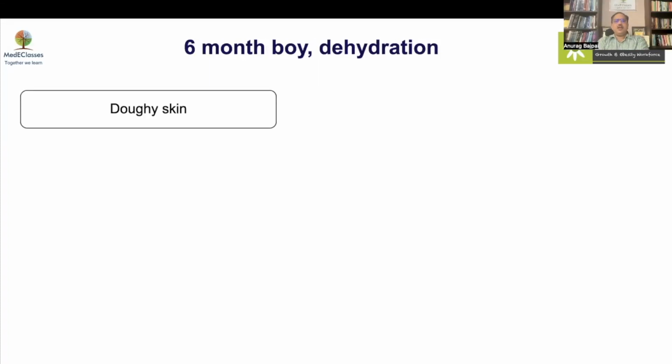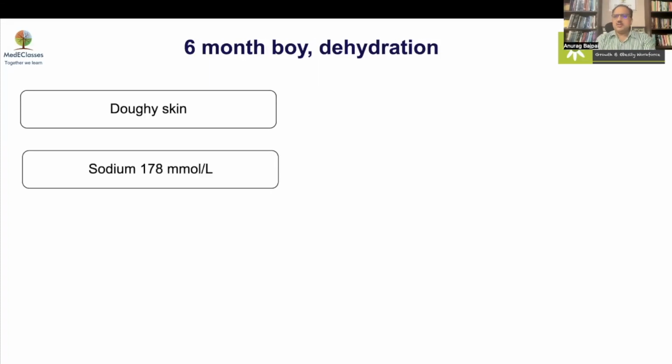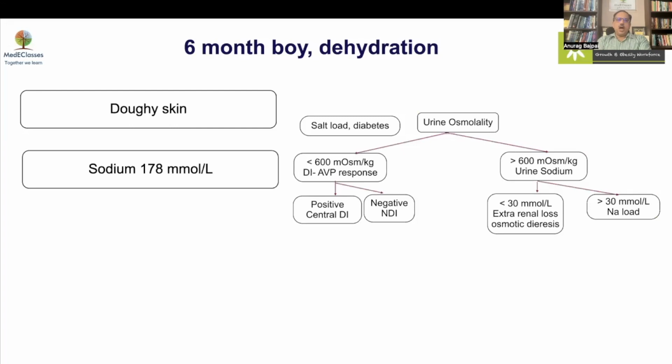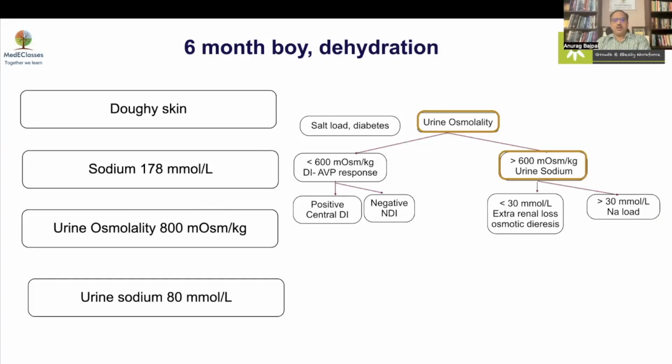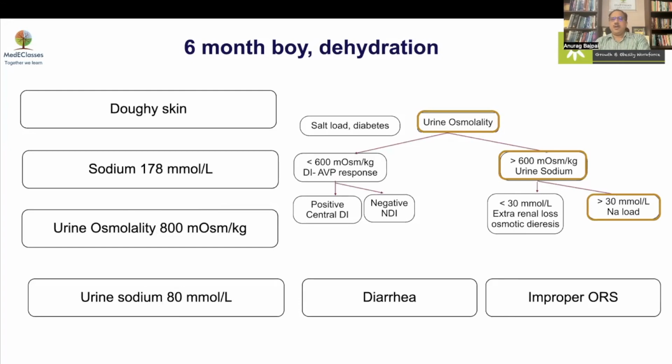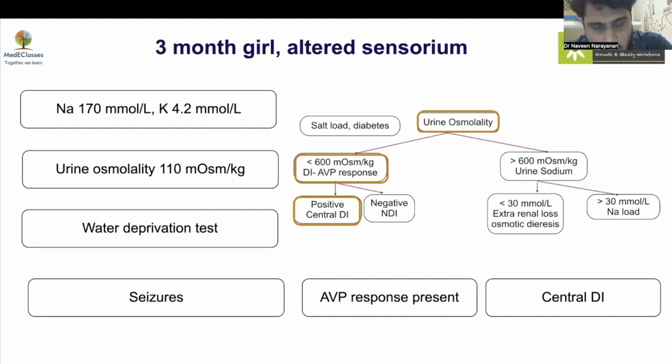A 6-month-old boy with dehydration, doughy skin, we already discussed this, sodium 178. So now we have hypernatremia. The next question is, what is the urinary osmolality? Urinary osmolality here is high. So we look at urinary sodium, which is also high, which basically means a sodium load. What was found here was that there was diarrhea and inappropriate ORS was given. So this is a classical example of hypernatremia because of sodium load, because the ORS was not prepared adequately.